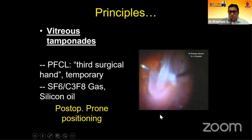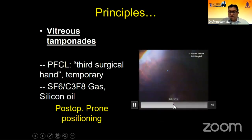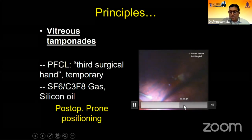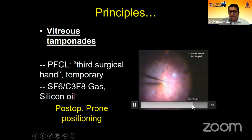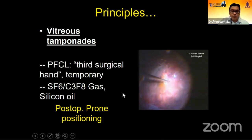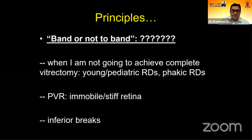As you can see in this video, there's a giant retinal tear in a highly myopic patient. After injecting, the PFCL helps in rolling the flap of the giant retinal tear. You can see I'm rolling the flap and using the PFCL to do that. And then at the end of the surgery, the PFCL also helps in silicone oil PFCL exchange, the last bubble of the PFCL being removed while the oil is being injected. Of course, post-op prone positioning becomes important when you're using tamponades for retinal detachment surgery.